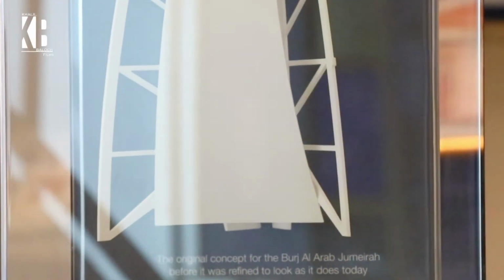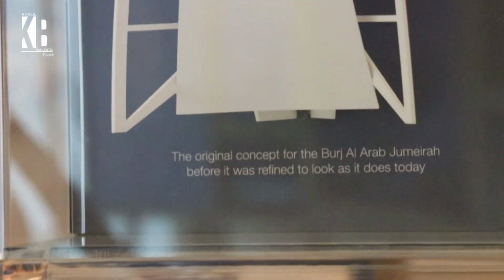The original concept for the Burj Al Arab Jumeirah was like this, before it was refined to look as it does today.